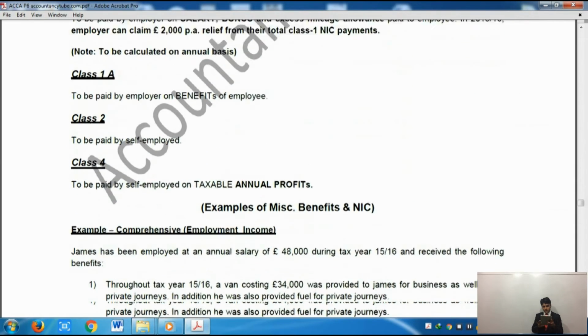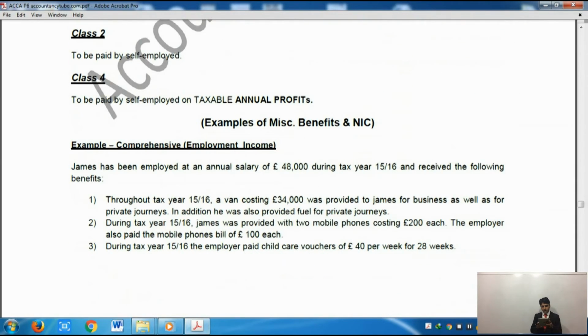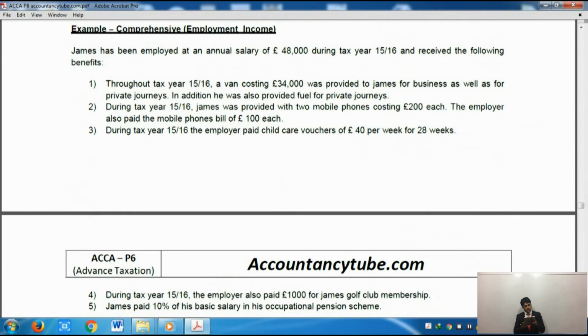Now, could you please come to the end of page 17? I have already shared the screen with you. End of page 17, where it says example, comprehensive. Now, it is a comprehensive example of employment income. We have almost covered the employment income. Now, could you please do this example for me? In the next lecture, we will go through this example together.